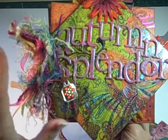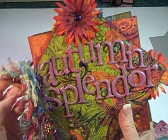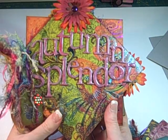As I said, I love these colors. I love autumn. It's definitely my favorite time of year. So anyway, that's Autumn Splendor.